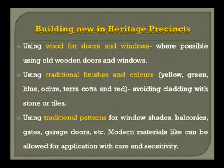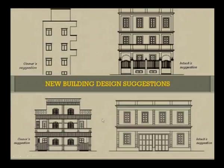No alcove paneling, nothing like that. Using traditional patterns for windows, shades, balconies, gates, garage doors, awnings, everything. Modern materials can be used, but it should be with care and sensitivity. Now you can look at this particular building over here. Certain demolished properties, this is what the owner actually suggested, and this intact does.